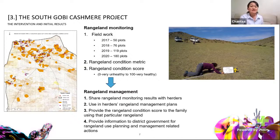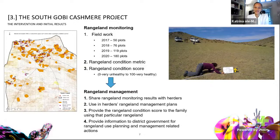The model provides us a number, and this number is continuous from 0, being very bad or irreversibly degraded rangeland, to 100, being very pristine, good rangeland condition. Then we bring this information to our cooperative herders, discuss it, and use it to develop the rangeland use plan for the following years. In the picture, the person lying on the land is me, last year when we were collecting the data. This information really helps us communicate with the local government and educate them about what's happening, what the state of the rangeland condition is, how we can improve it, and what level and what steps we should take.